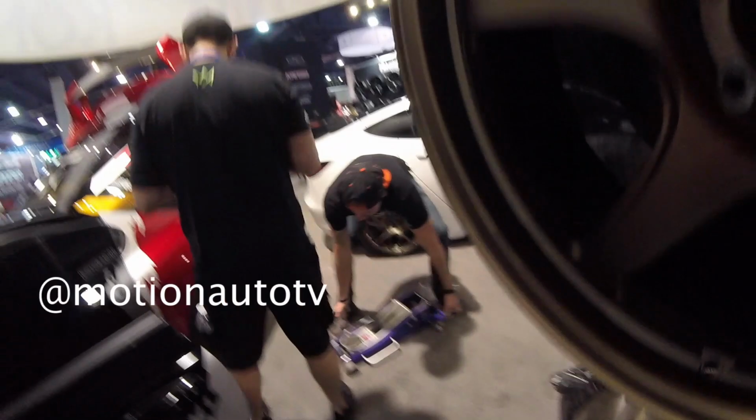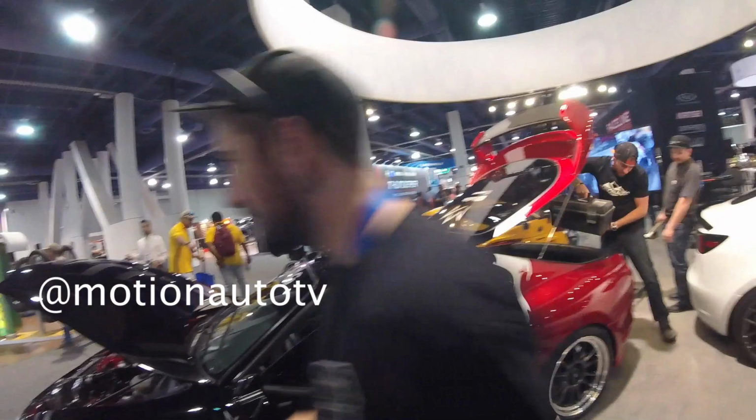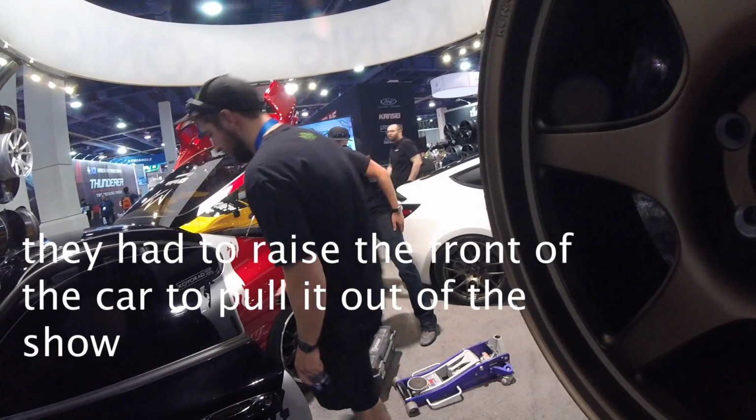I'm gonna sneak in on Trevor's vlog. I'm vlogging your vlog. You're vlogging me vlogging? Yeah. That's good. You're raising up the front and the rear, or just the? Just the front, so we get in the trailer, so it clears the bumper. Nice.